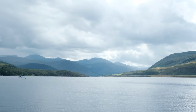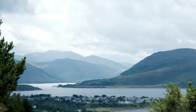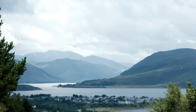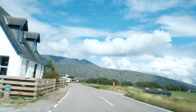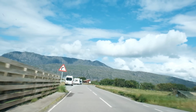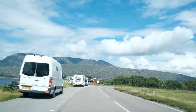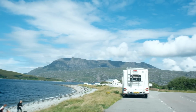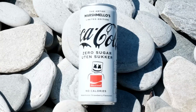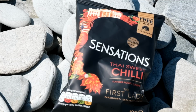Ullapool also has an average of 1,105 sunshine hours per year, making it cloudier than any major city in Europe, according to Wikipedia. After picking up some snacks, I drove out to Ardmair Beach to have a mini picnic and do some exploring. I'll also ask one of my favourite questions here: if you could only have one type of sweet, one type of drink, and one type of crisp or potato chip for all my American viewers, what three would you choose? This would be my choice aside from the Coke. I'd usually just have water, but I'm a sucker for new and limited edition food and drinks.